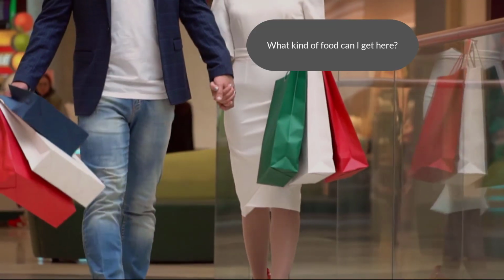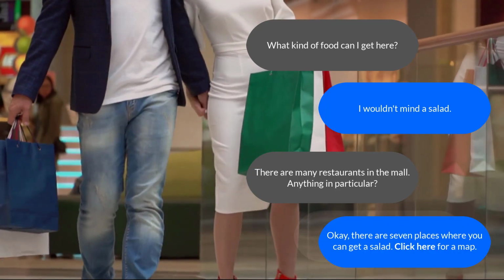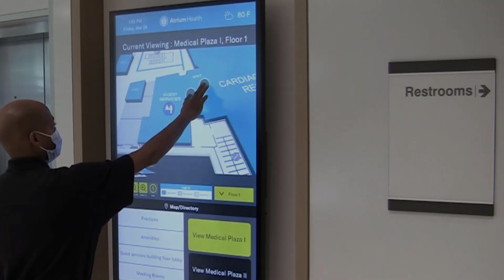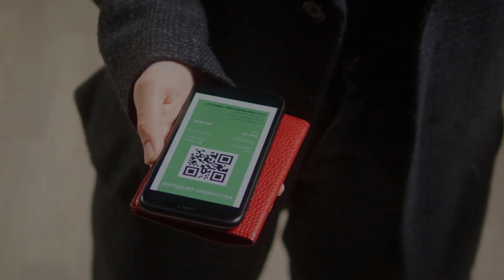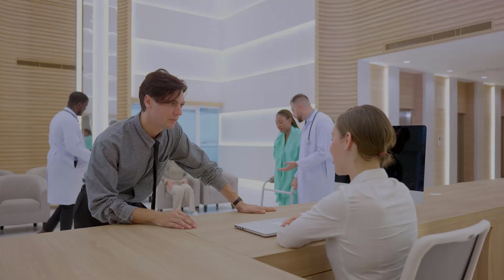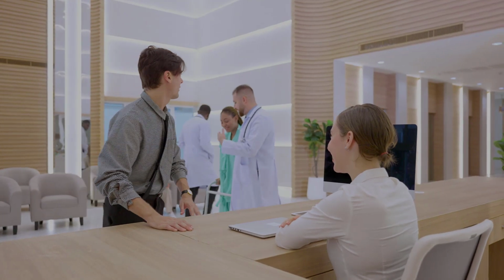Let me say this way, right? You probably wonder how to go to the X-ray, like in a hospital. There is a kiosk showing floor maps standing over there. There is a QR code on the wall, and you can scan the QR code and get a mobile assistant. And there's another person sitting behind the information desk. Which option would you go?